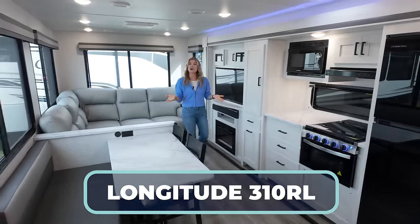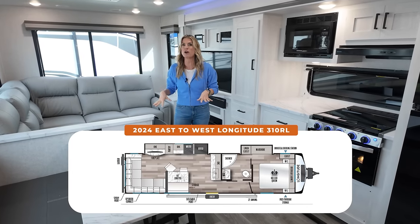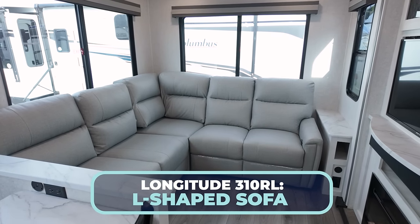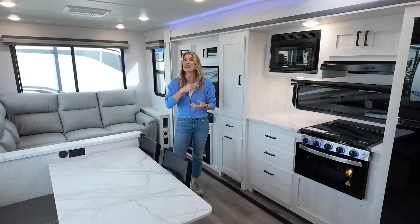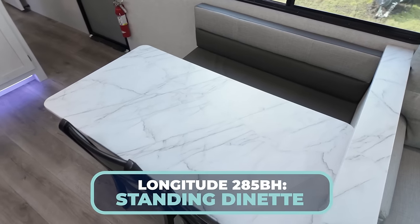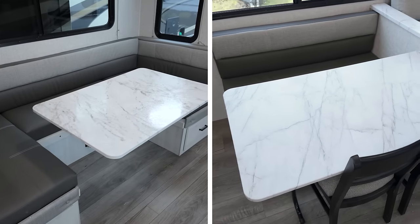So when we're talking Longitudes, I think when it comes to comparing both, right? You're in the couples right now. What I love about the couples is this great use of space on the jackknife sofa. Wonderful. So you're getting all that extra seating. Where in the family travel trailer, you have an option for a two-seater kind of love seat sofa and a U-shaped dinette. Where here, you're getting a much simpler dining area and getting the big seating as well. So it really is family lifestyle. How are you living in it?